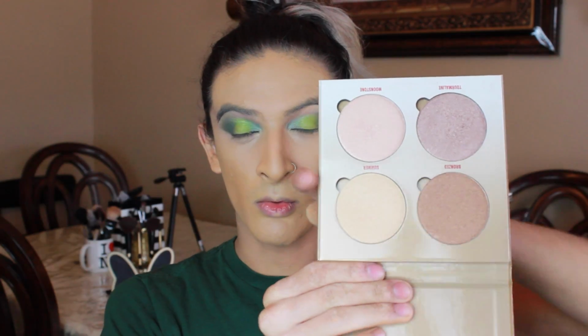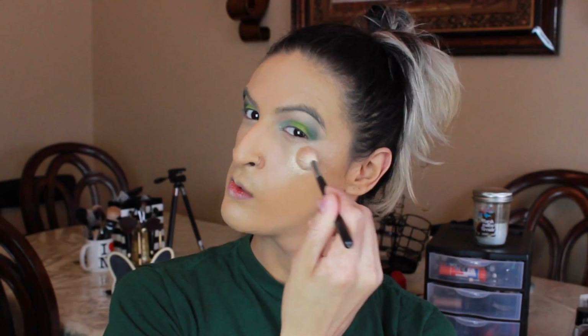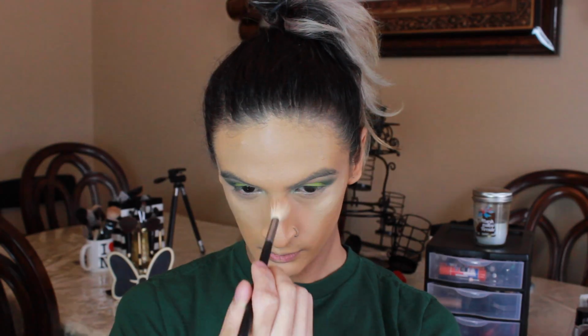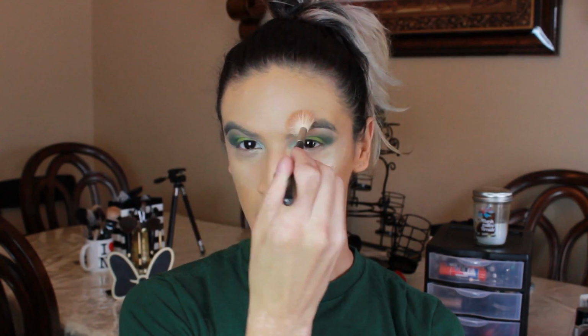For a little bit of highlight, I'm going to go ahead and go in with the Anastasia Beverly Hills Sun Dipped Glow Kit. And I'm going to be picking up Summer, which is right there. And this is going blind, everybody. I'm also going to take that onto my nose here, and then do a light glaze on the forehead.